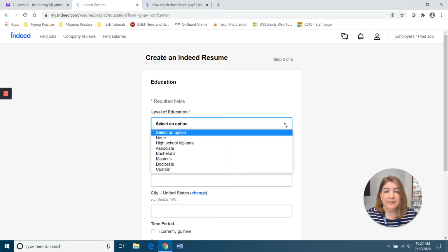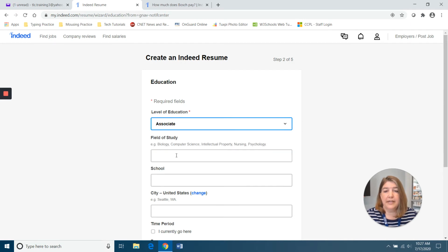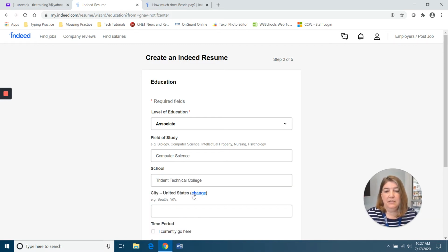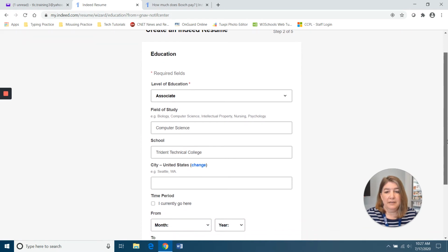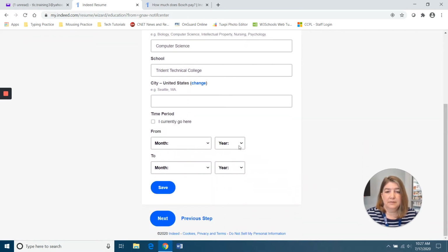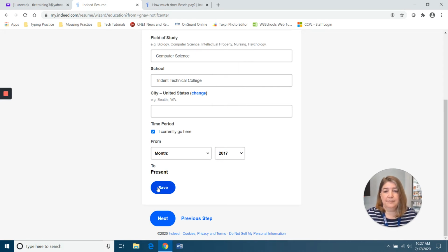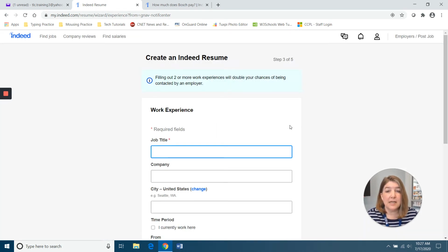And it wants my level of education. Let's say I've got an associate degree. Field of study, I think I'll do computer science. School, we'll do Trident Technical College. And we'll say that I started there in 2017. We'll just say I currently go here because that's easy. And then we'll move on to next. And it saves it as you go.